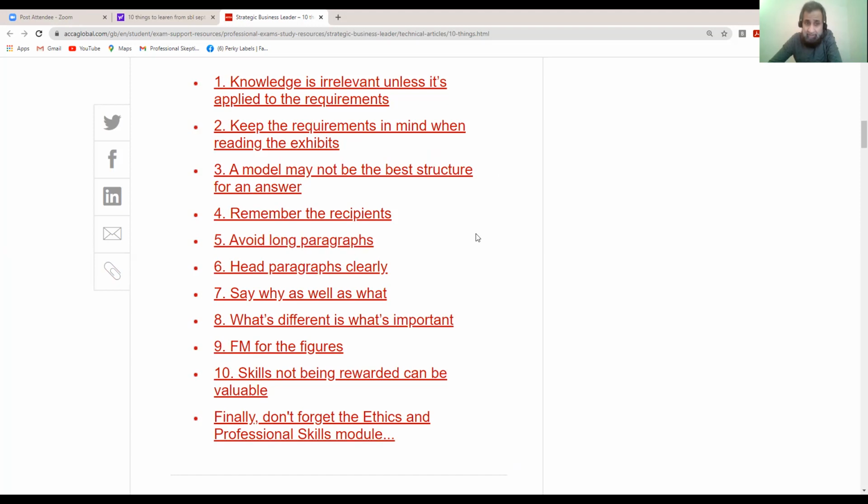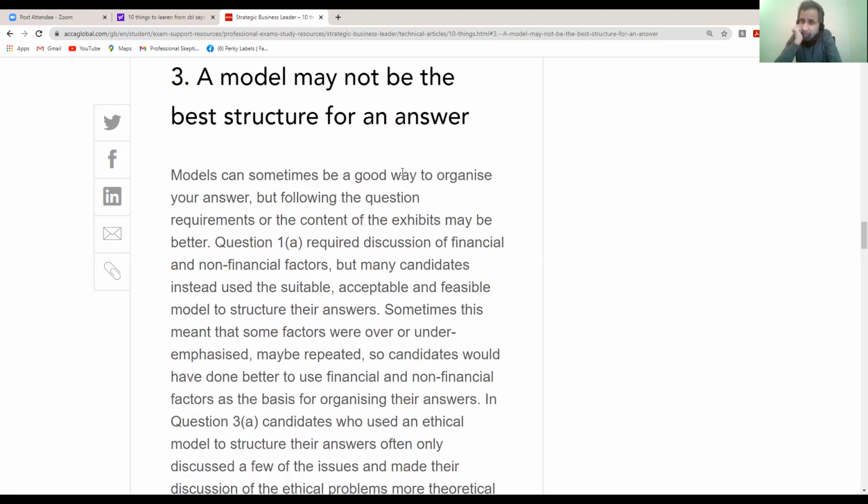I'm looking at number 3. Click on number 3 and we come to number 3. Look at what is written in number 3. 10 things to learn from September 2018. Look at the number 3 heading. See what number 3 is telling you.